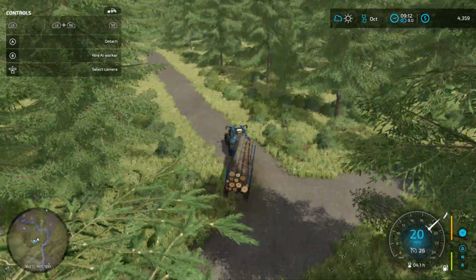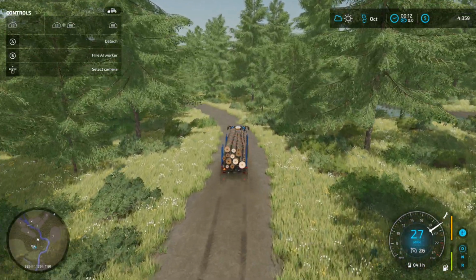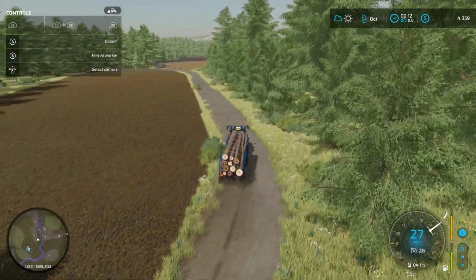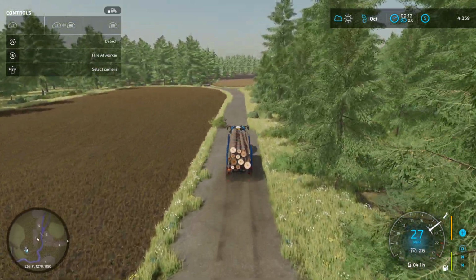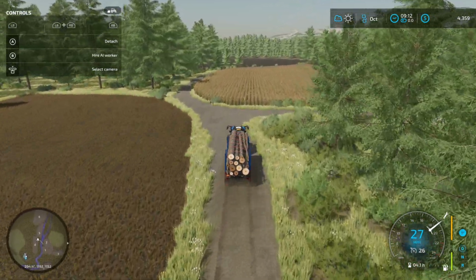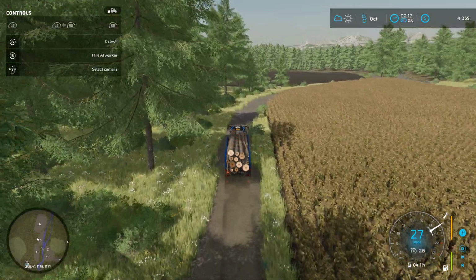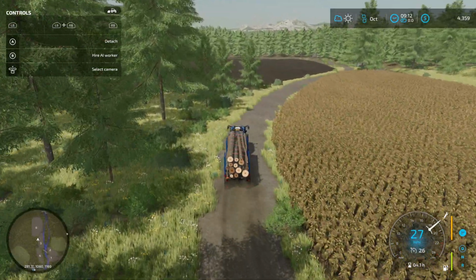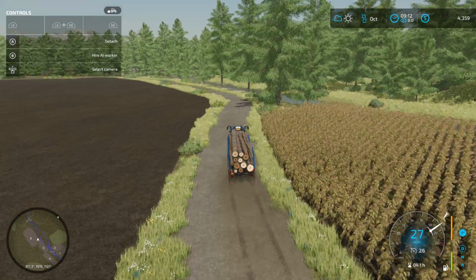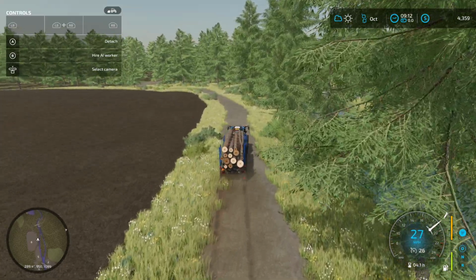I have a load of logs here I'm going to take up to the sawmill and sell. Then I'm going to do a couple more loads of logs. We are currently in October and we're trying to raise enough money to buy a plow and a seeder so we can get a crop planted. We currently have about 70,000 liters of silage that we made overnight, and we have about 300,000 liters left to cook. So we'll have a nice piece of money here pretty soon. But I would like to get some crops in the ground, so we're going to go ahead and sell some logs.